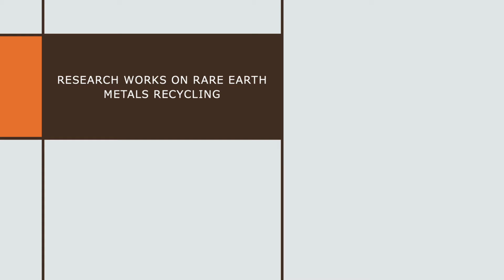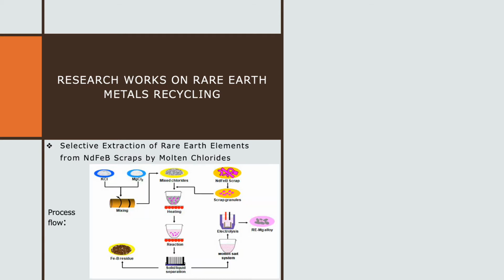Several researchers who have studied various processes and methods of recycling rare earths have made use of X-ray diffraction for characterization. A research work on the selective extraction of rare earth elements from neodymium iron boron scraps by molten chlorides was carried out. The neodymium iron boron scrap granules were mixed with the chloride compounds and heated. The extracted rare earth chlorides were processed with molten salt electrolysis to obtain magnesium neodymium-based alloy.